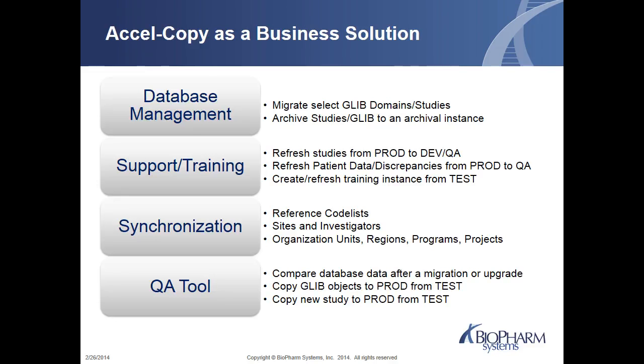So for database management, we can use it to migrate select glib domains and studies. We can also use it to archive. For support and training, we could take a study from production, for example, and migrate that into a training database, and then perform protocol training on the study in a non-production environment. We also create a play area for users to go in and try things out or test study amendments, things like this. You can use Accel-Copy to update your secondary environments. It can also be used for synchronizing global data, such as reference code lists, your sites and investigators, if you wanted to synchronize that across database instances.